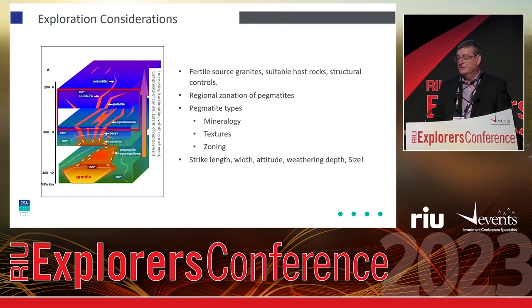So the exploration considerations. Exploration for pegmatites is challenging, as not all pegmatite fields are mineralised for lithium, and even if they are, it does not mean they'll be exploitable. Fertile granites are a requirement, and these include the peraluminous to metaluminous granite rocks, which are mainly monzogranites. Intrusion emplacement is typically at depths of 7 to 8 kilometres. They may be located below you or in other tenements nearby, but they do need to be nearby.